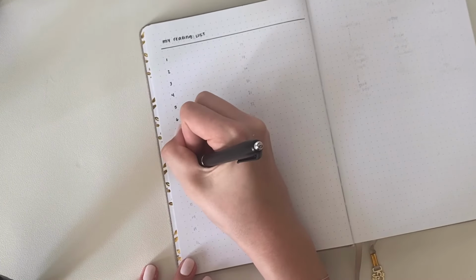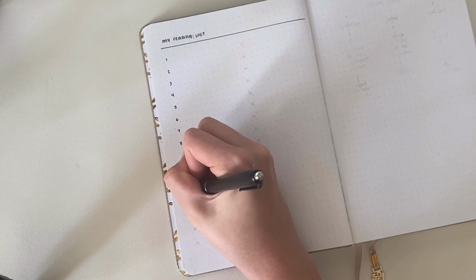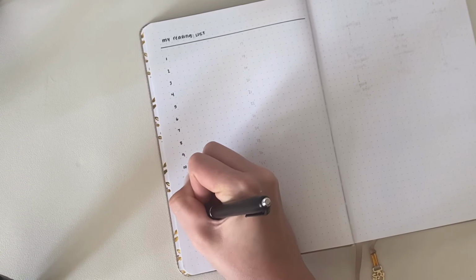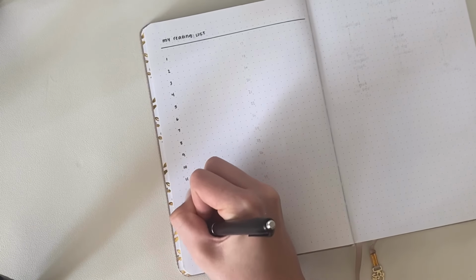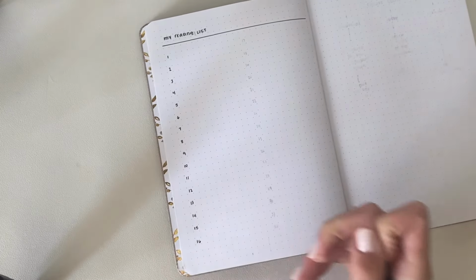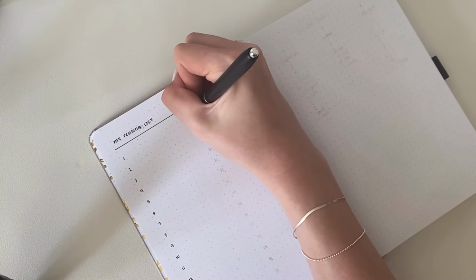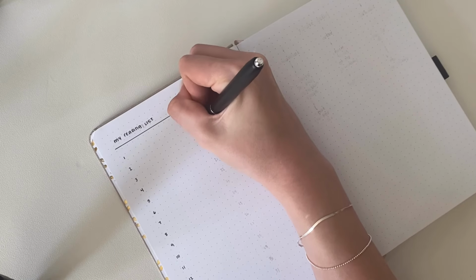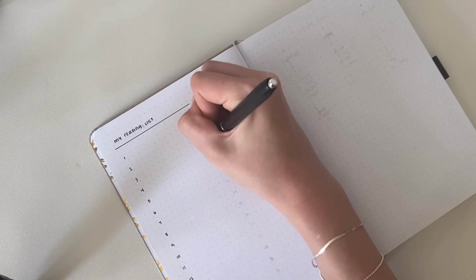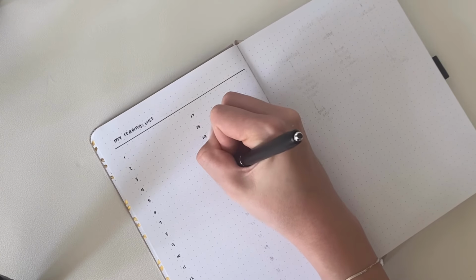But I don't think I'm going to stray too far from black and white, the grays and the browns and the tans, just very neutral. Although I did order some washi tape from this amazing shop in Australia. Pretty sure it's Marshmallow Studios, and I did get a few more colorful but also simple stickers and washi tape, and I'm excited to share that with you when it comes in.